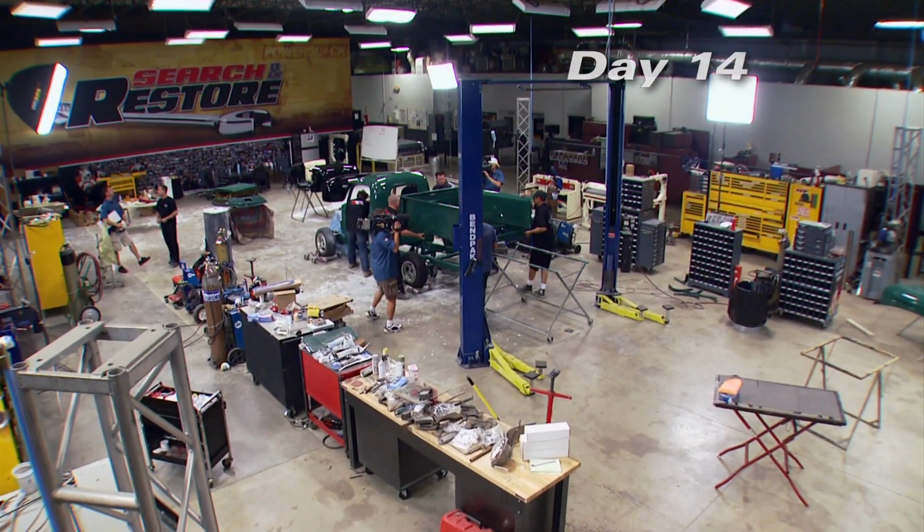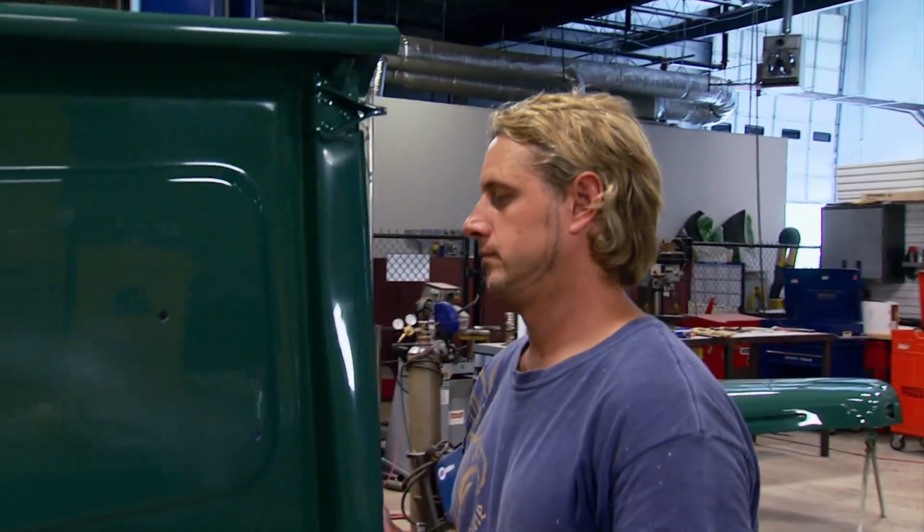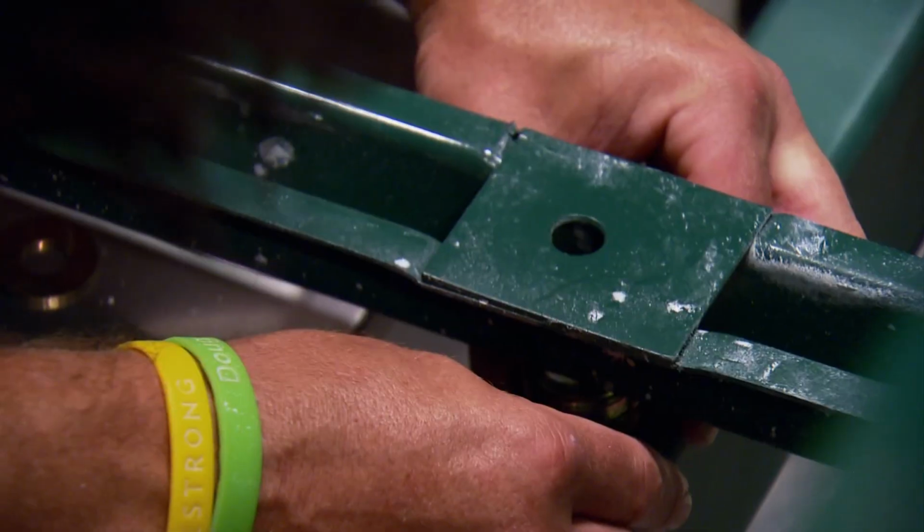From a wood grain effect to the real deal, the cab and bed are mounted for good. Some more washers.